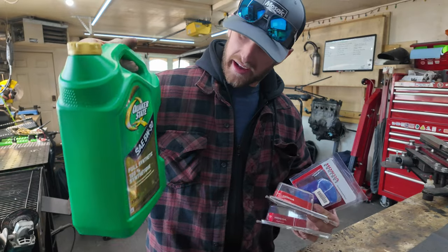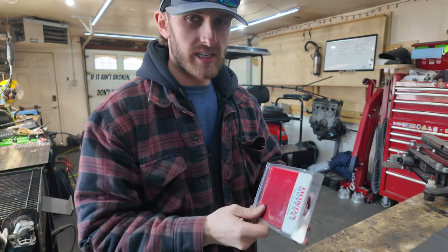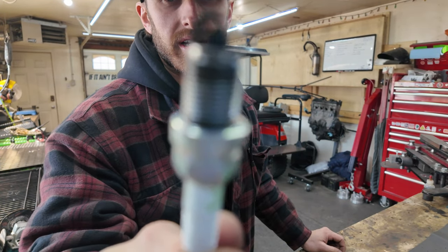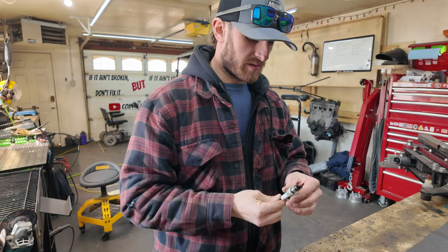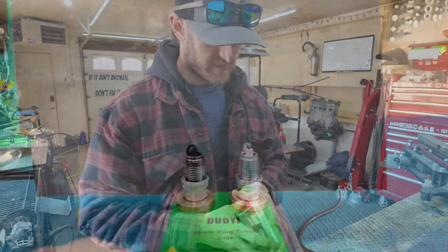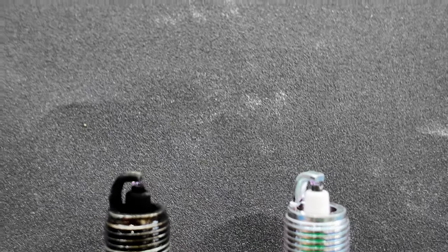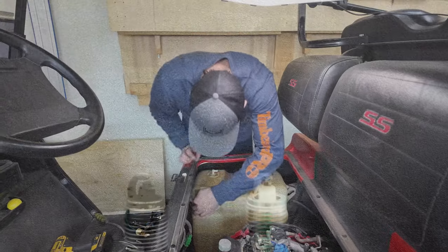Full synthetic 5W30. We got brand new Honda spark plugs and a brand new Honda oil filter. These spark plugs that were out of this thing are pretty shot. They're pretty black. So we're gonna test the difference between this one and a brand new one. Hey, we got my little spark tester thing here. Let's see if we can. Yeah, I mean, it's not terrible, but may as well put new ones in.